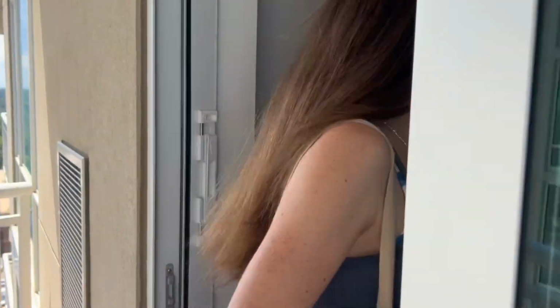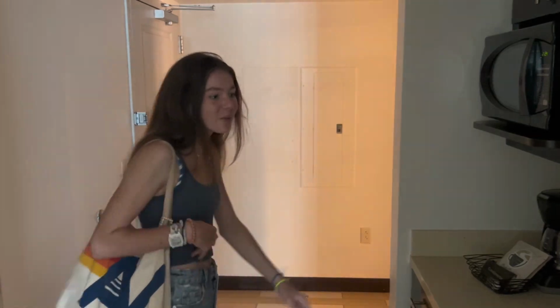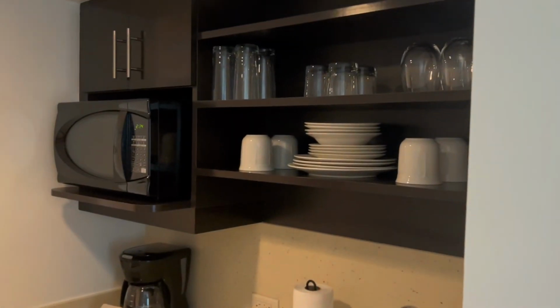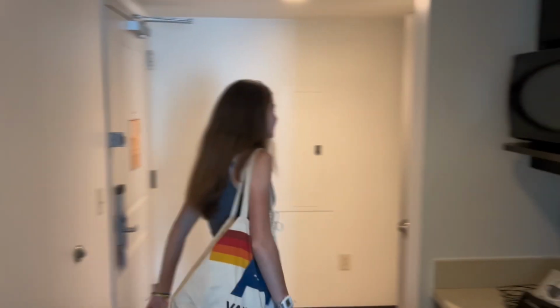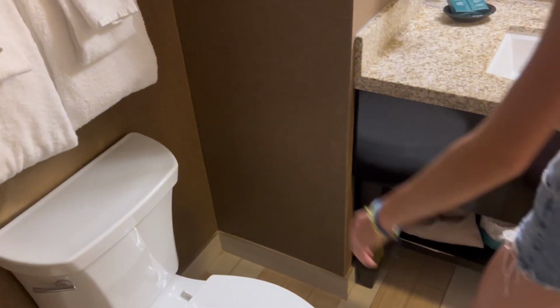Let's go back inside. There are no lights. The lights don't work. Oh, they do. Okay. Here's our kitchen area. Got some cups, microwave, probably doesn't work, fridge, whatever. And here's the bathroom. Got a sink, toilet, shower, some nice little samples. Gorgeous. That is our hotel tour.